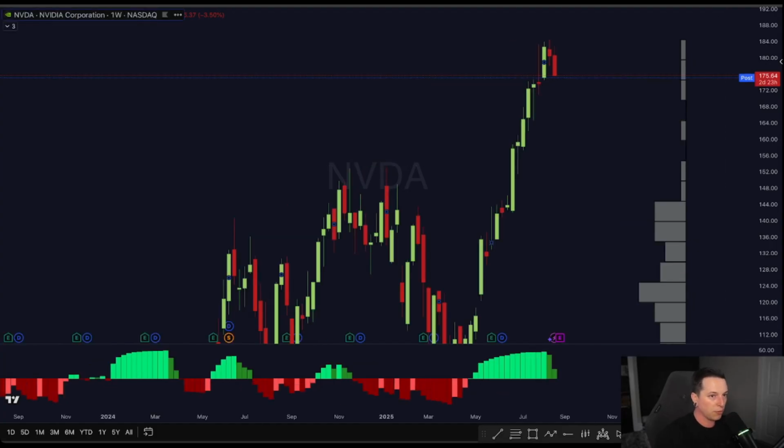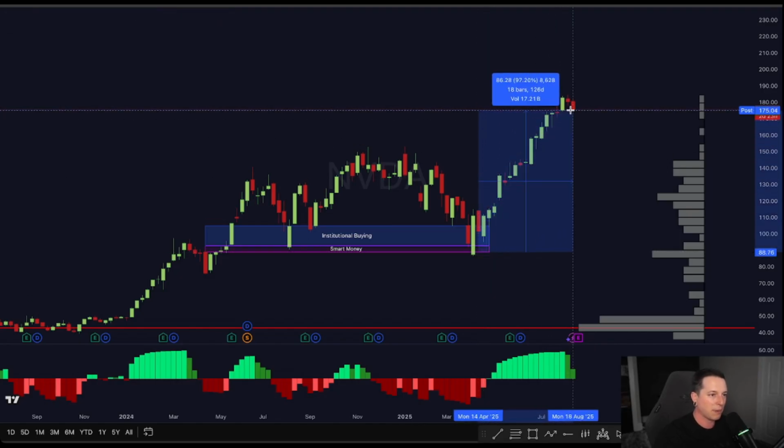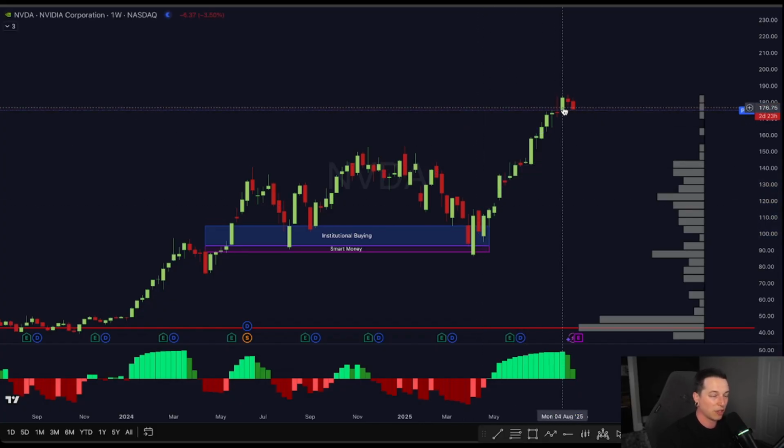Now, for those of you who follow us, you know that we were buying Nvidia back here in April within $90 to $100 because price was pulling right back into our smart money zone, which is a clear indication of massive discount within bullish structure. Since then, price action has bounced nearly 97%. We closed all of our profits at $140 way too soon, but this expansion has been extreme. And we have to understand that all expansions are not going to last forever.